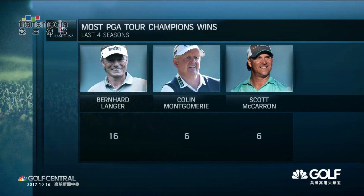And it takes a ton of pressure off his iron game as well when you know you can do things like that. This is a 6th PGA Tour Champions title for Montgomery. Over the last 4 seasons, only Bernhard Langer has racked up more wins on the circuit.